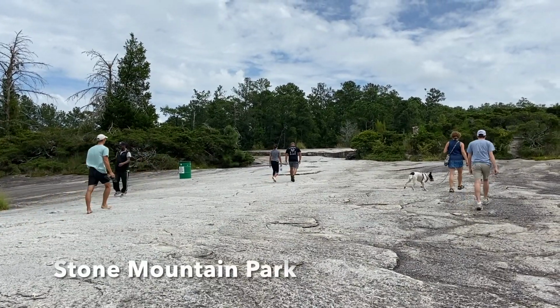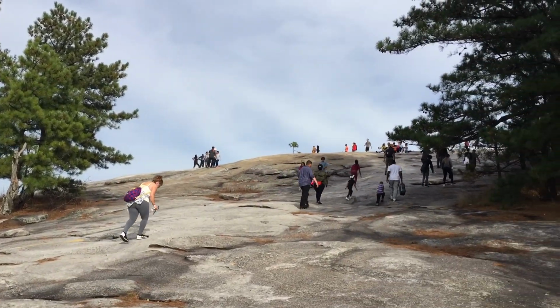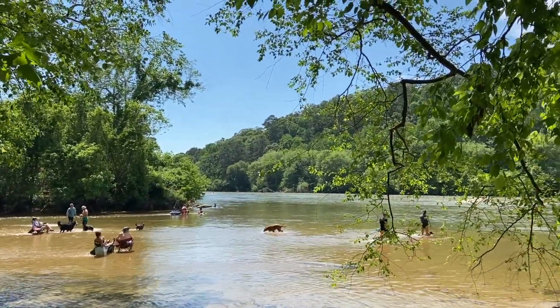Getting outside the North Decatur area, you can quickly drive out to Stone Mountain and hike up to the top, get a great view of the city, or take a trip down to the Chattahoochee River. With the great weather in Atlanta, it's easy to get outdoors all year round.